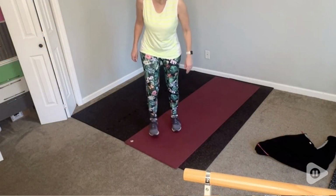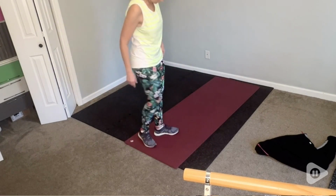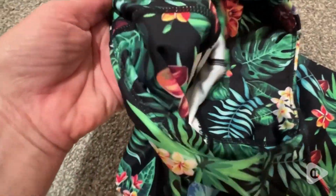Are you looking to update your wardrobe with some really fun leggings? I have the ones that you're looking for right here. These are from Cerburny, and these are a great pair of leggings that will take you into every workout, and you'll enjoy wearing them all day as well.